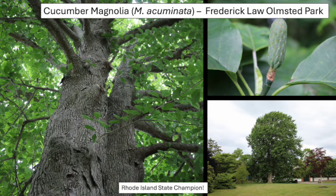And I've never seen this tree flower. I'm going to try and catch it this year. It blooms in early May, but a lot of times the flowers are hidden by the leaves because the leaves have fully expanded at that point. So a state champion tree and probably the biggest magnolia that I know of in Newport.